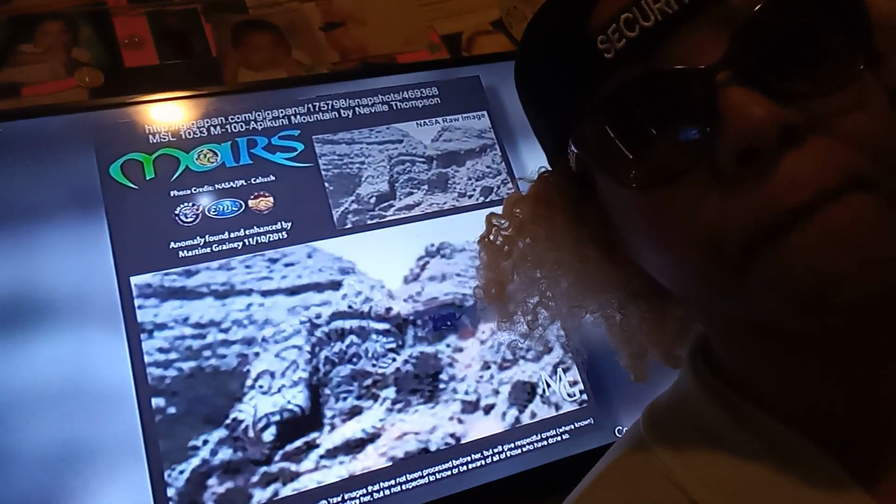Then we put it out on our site, and we say, look, here's another anomaly that we discovered, something that's out of place. We can't specifically tell you this is what it is, but we can tell you that this is an out-of-place object, and it doesn't belong in here. It's not something that we believe is naturally formed by nature.